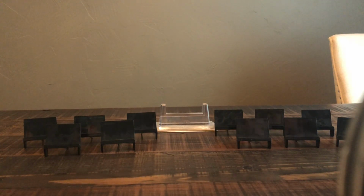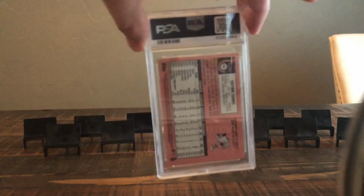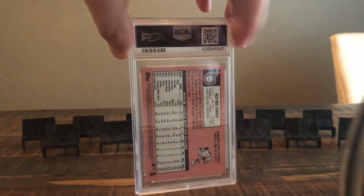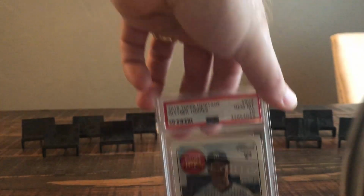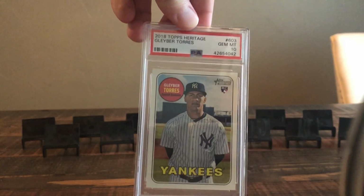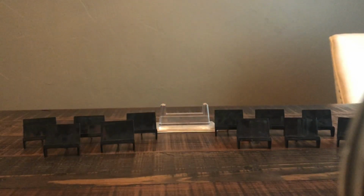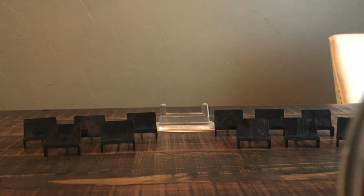Yeah. Here's the Gleyber, in the same set, Heritage. Both had 10s on this one as well. It came back a 10. Nice. So I got two rookies out of that set. Didn't have the Acuna. Didn't get that one in the packs.